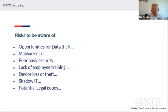And of course, lack of employee training. In an ideal world, we would train our staff on the risk of using personal or company-owned devices, and what security should be in place and why, and introduce specific policies for users to hopefully follow. But of course, having a written policy alone isn't the answer. And of course, device loss or theft. Let's face it, mobiles are small enough to lose and valuable enough to be stolen.